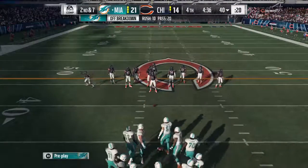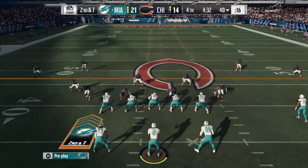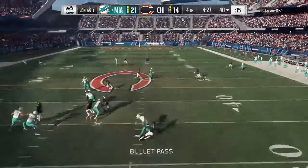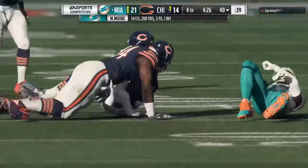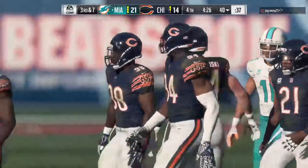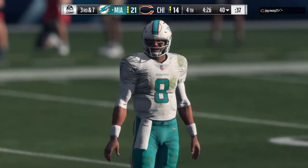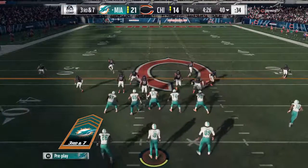See if they stay on the ground for second down. From the gun, Moore. And the hit jarred loose. It's incomplete. That's very well timed there defensively, because it's not a bad throw, but the collision came at the exact time he was reaching to bring in the football. Really, really well done. Decent offense, just better defense.